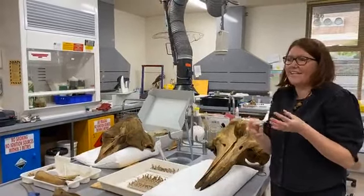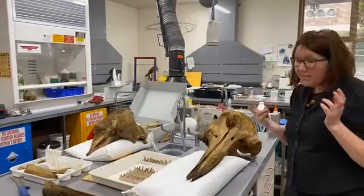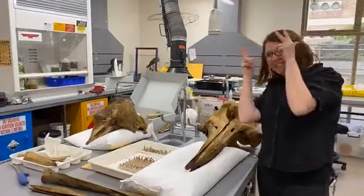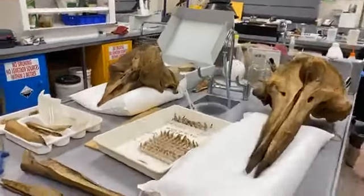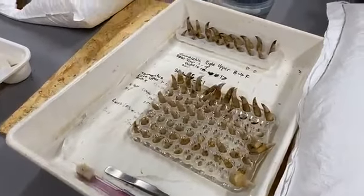They're more of a secondary sexual characteristic about fighting, but also mate selection. So the bigger the teeth, probably the sexier you are. The males might use them to fight with or just to show off.